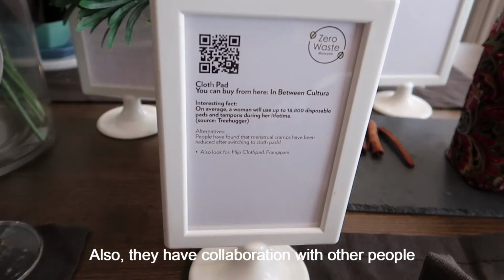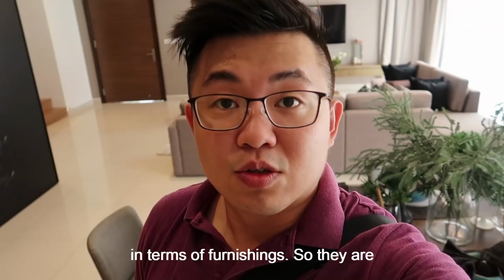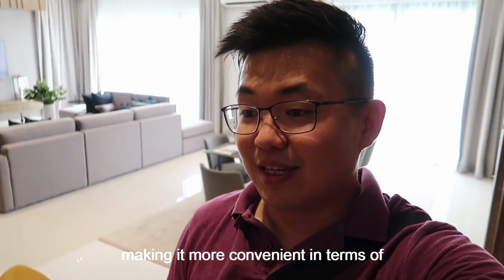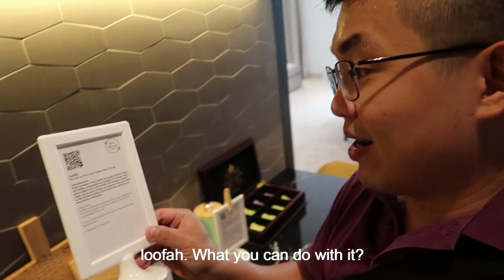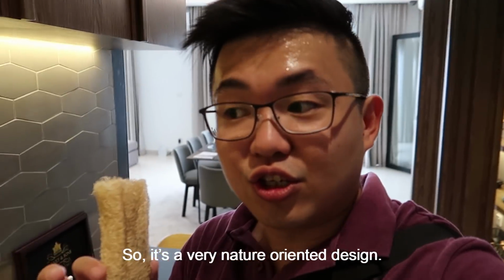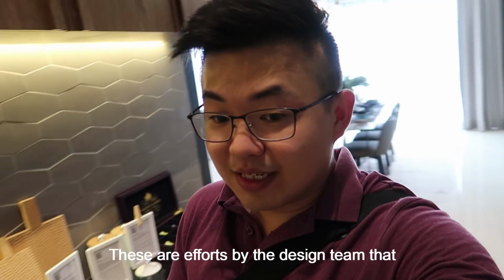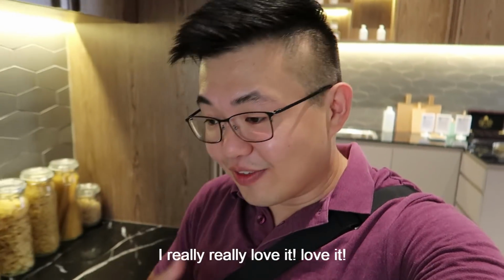Then also they have collaboration with other people in terms of furnishing cloths, right? They are applying a lot of QR code scanning to make it more convenient to access information, like loofah, what you can do with it and things like that. So it's a very nature-oriented design. Even this looks like the beehive comb, and all these timber furnitures. These are efforts by the design team that I think is great. I really love it, I love it.